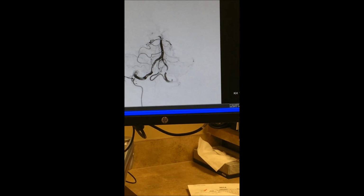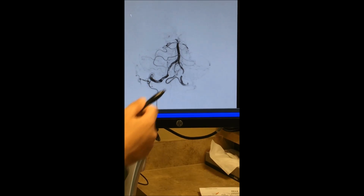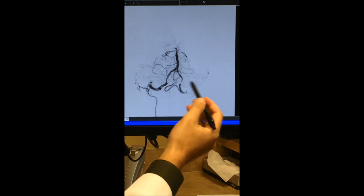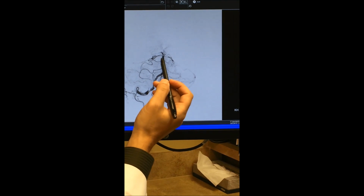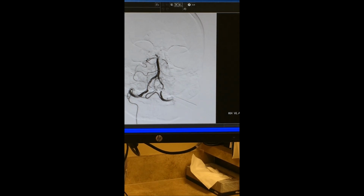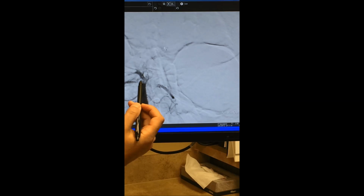Here we go. Now, that other vessel's from the left, this vessel's from the right. Your stroke was somewhere here on this vessel. I can't show that. But that's not the problem with the stroke. The problem is now you're having this. See this? If you take a picture of this, let me just make it bigger. There. See the rock?